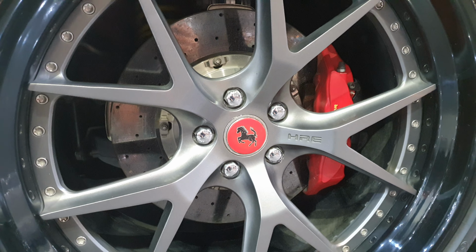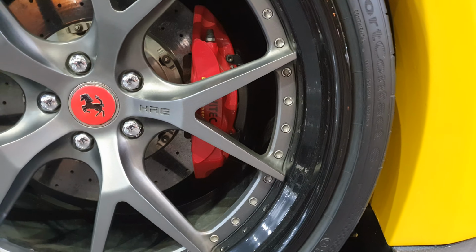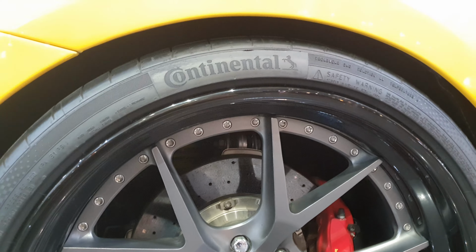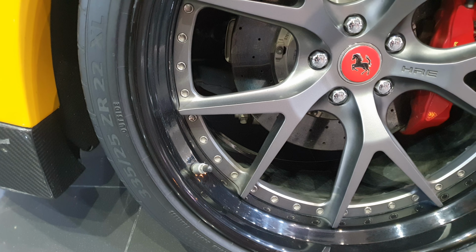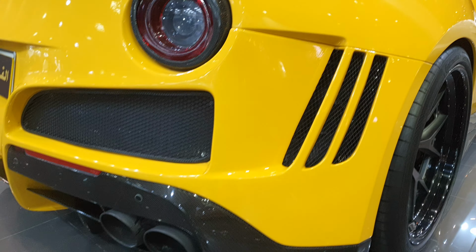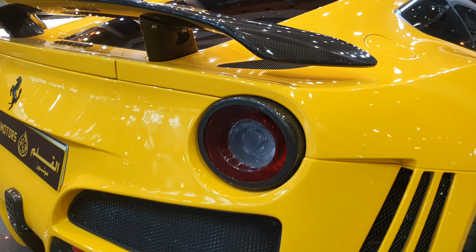And speaking of the wheels, look at them. There's so many nuts here, and there's a glossy part, there's a matte finish part. It's a really nice detail. I love the Continental tires, the red brake calipers, the red Ferrari logo. That's one good thing about Novitec, is that they've let the car keep its Ferrari logos. Other companies like Mansory, when they modify Ferraris or any other car, they remove all logos.